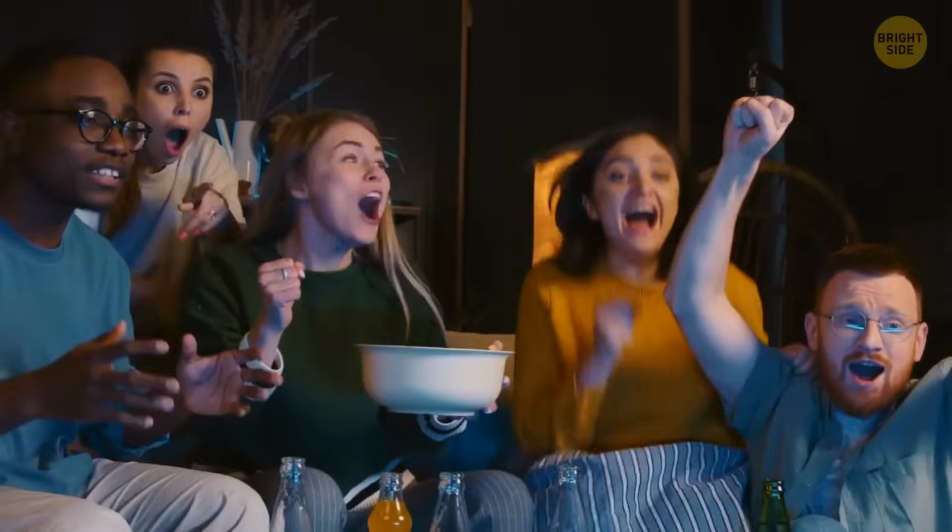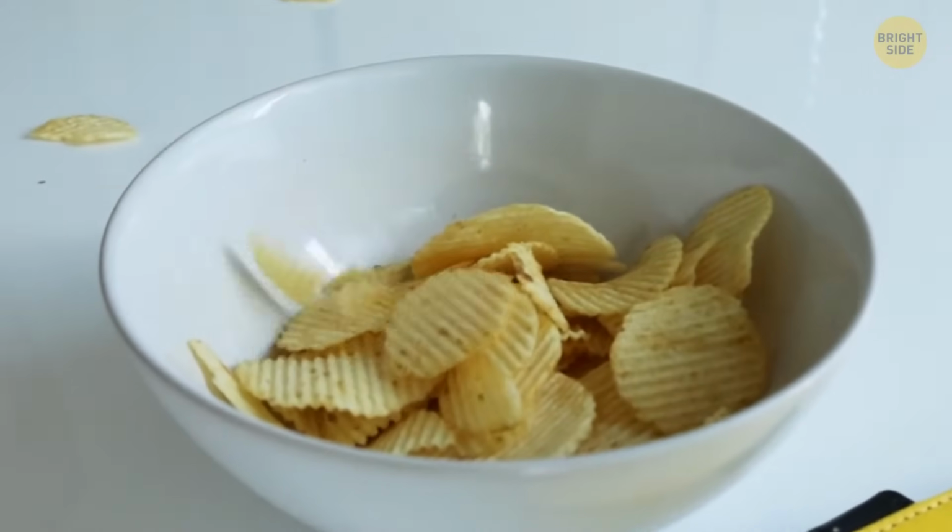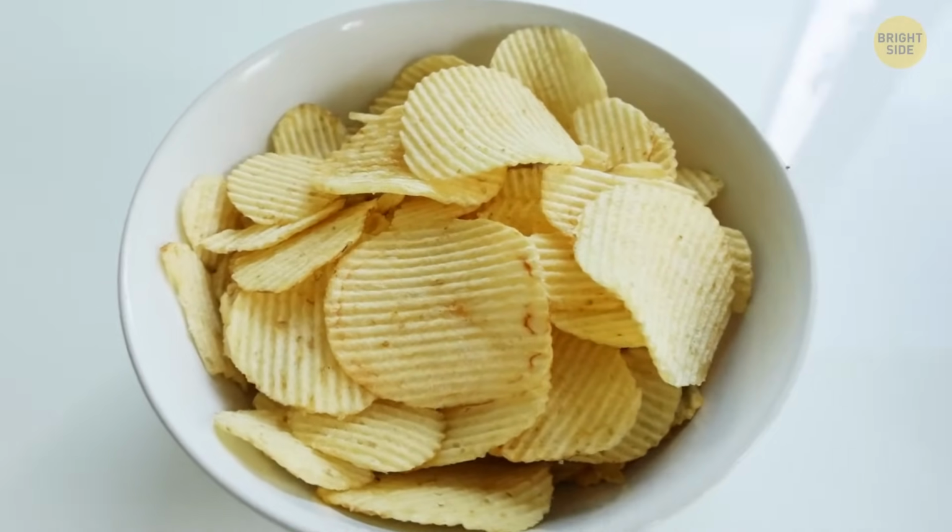Now, 1 in every 3 Super Bowl parties have chips laid out for their guests. And there's a good chance you might serve some to your friends that are currently on their way over.